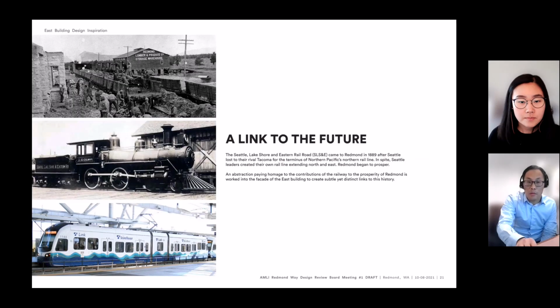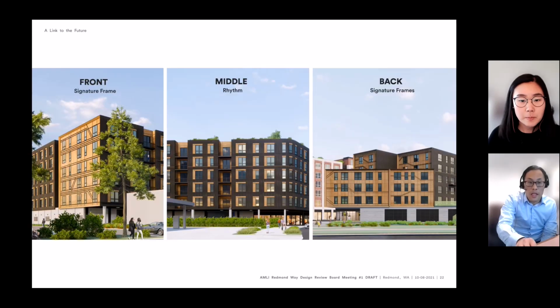A link to the future. We were also inspired by the railroad, the first connection made to Seattle in 1889, what it did for Redmond and some of the original locomotive trains that traveled on it. Whereas the west building was about the top, middle, and base, we wanted this building to contrast and be about the front, mid, and back. The front can be seen from Redmond Way as you get off the highway or are traveling in from the future light rail. The scale of this elevation was meant to be read 200 feet out.